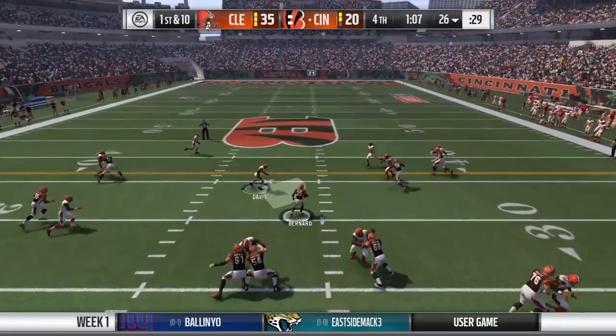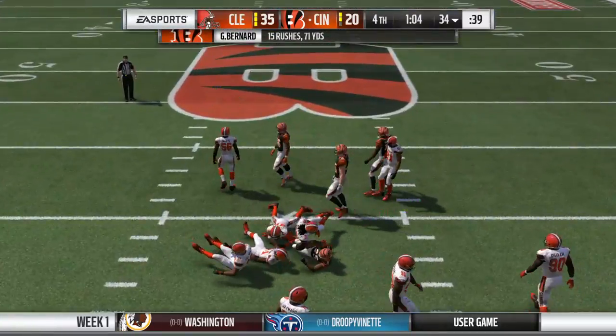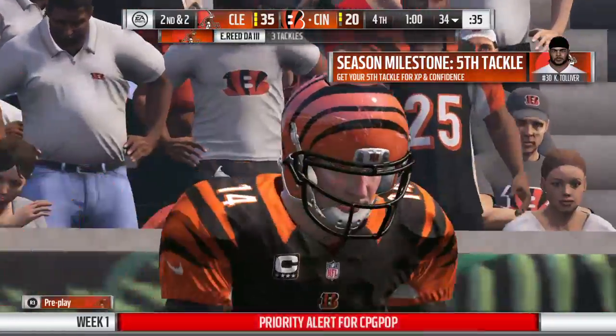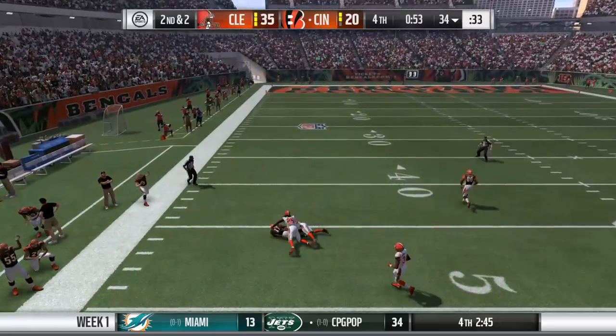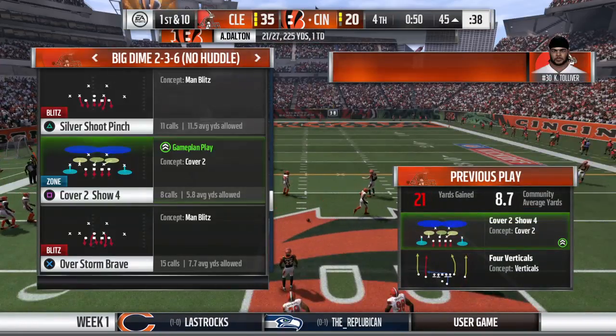They'll begin here with Bernard. Oh, nice move. And he'll take this up near the 35, maybe the 34. A good run there on 1st down, and it'll leave them with a 2nd and 2. It's 2nd down. Dalton looking. It's caught. Left side, Brandon LaFell. A nice gain of 21 yards.